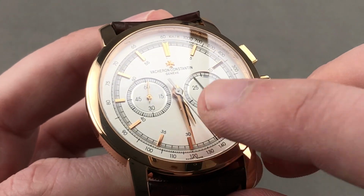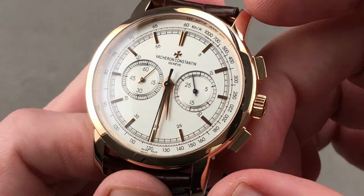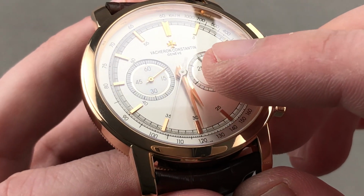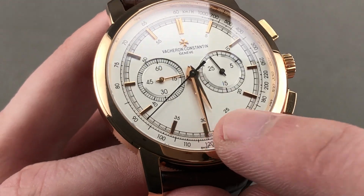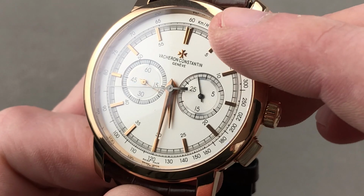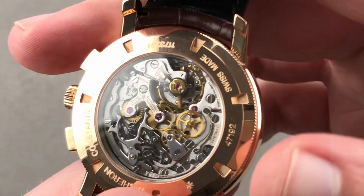And then at center, this is how you know it's a Traditionnelle and not a Patrimony. The Traditionnelle features the Dauphine hands. And what does that mean? It just means that they are broad and triangular. One side is polished and one side is frosted, and that for maximum contrast against the dial base. You'll also note the double index at 12 and the use of an applique rose gold Vacheron Maltese cross logo.